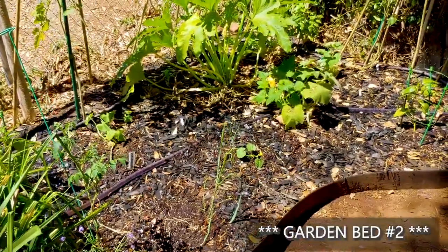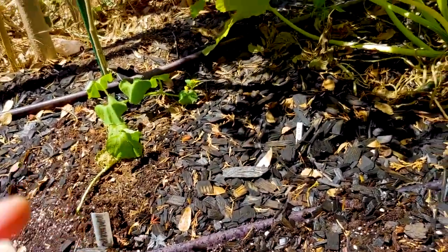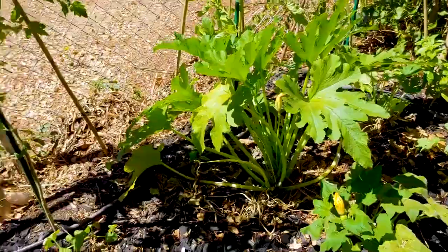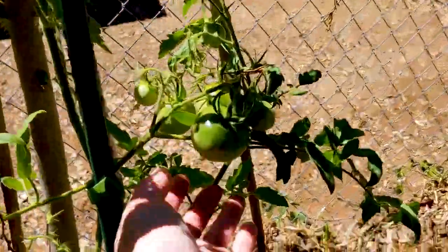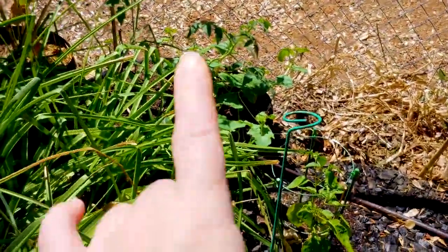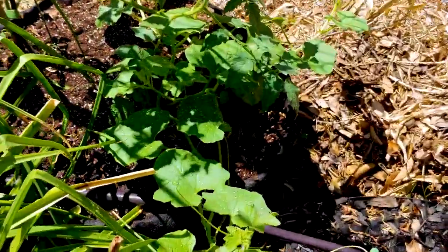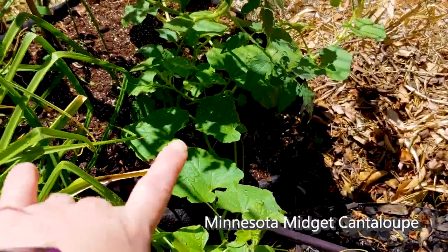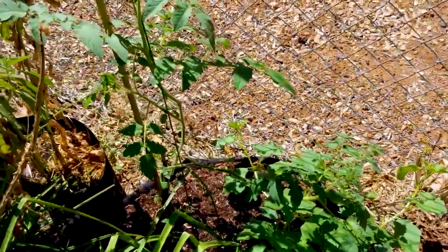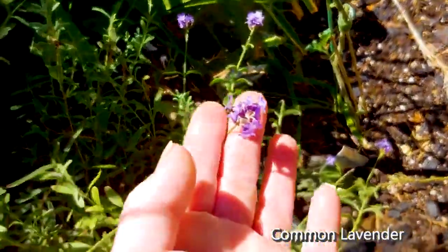Here is the state of garden bed 2. The main changes, got some melons and some winter squash growing. Tomatoes are growing beautifully. And back here, where the potatoes used to be, I have moved in a Minnesota miniature cantaloupe here. And its companion is a tomato plant. And over here, the lavender is just growing so beautifully.